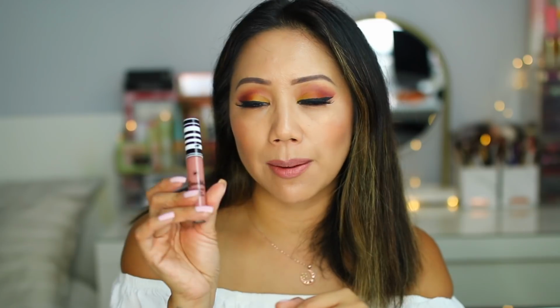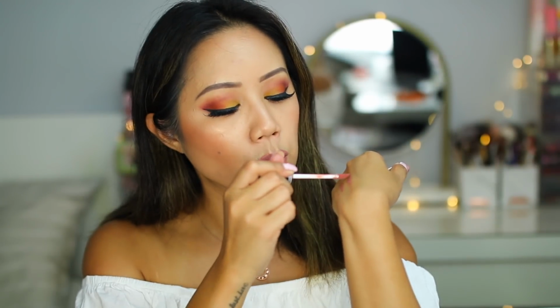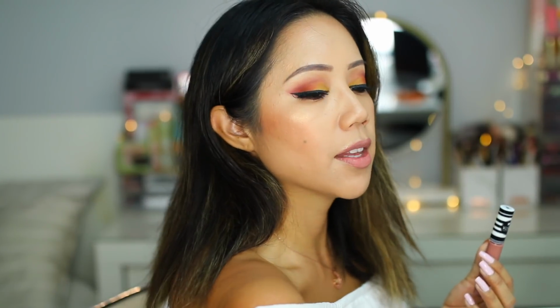This is a matte liquid lipstick in the shade Nirvana. A doe foot applicator, and let me swatch this. A mauvey pink, and it has a matte finish, but it's a comfortable matte. I will say though, it can be a tad bit drying, so what I like to do is I'll apply some of the Laneige lip sleeping mask right in the center. That's just me because my lips can be quite dry, but I love the combination of the two.